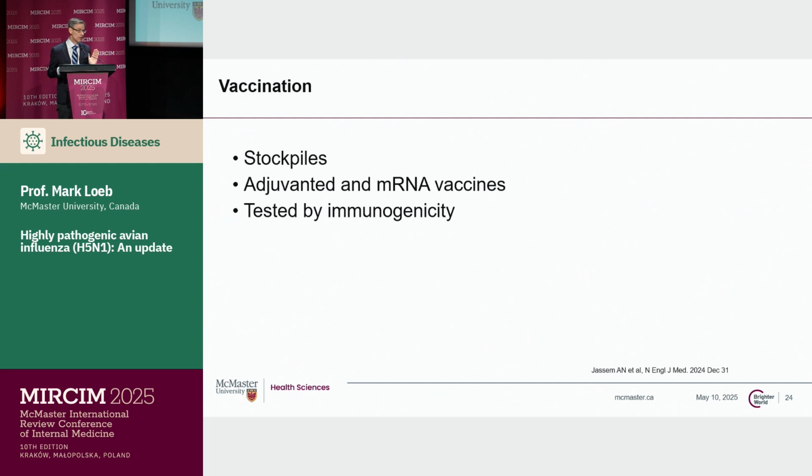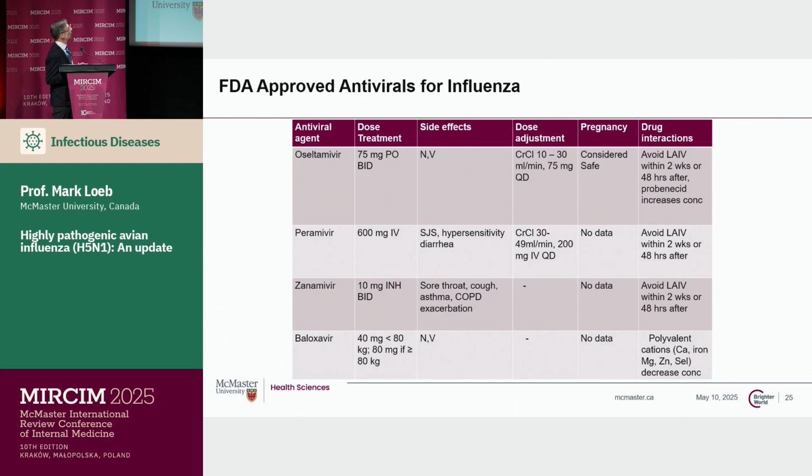So as recently as March of 2025, there was a call out in the journal Science about the need to establish global networks to prepare for an H5N1 pandemic for efficient vaccination. So it's pretty clear that if there is an H5N1 pandemic, the best approach is to vaccinate, but that's going to take some time. So antivirals will play an important role as well. These are a list of FDA approved antivirals for influenza that could be used for H5N1 as well.